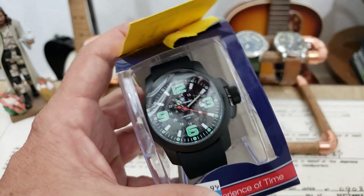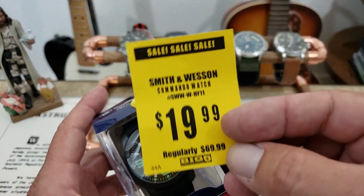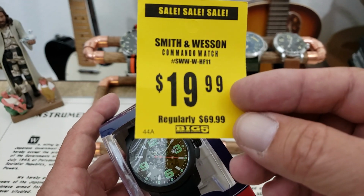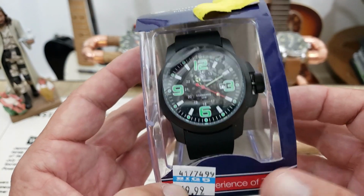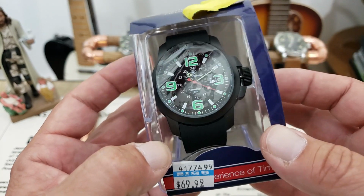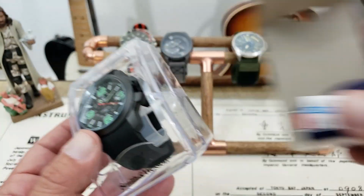But I went and picked up a new one because I was at Big Five today. If you guys aren't familiar with Big Five, it's a sporting goods chain out here in California. I'm not sure if it's just California, if they're all over the place, but I love the sales they have. And I found another Commando watch on sale for $19, basically 20 bucks. They say the regular price on these is like $70, and I'm sure they don't sell a whole lot of them at that price, but it's a pretty cool little watch, guys.